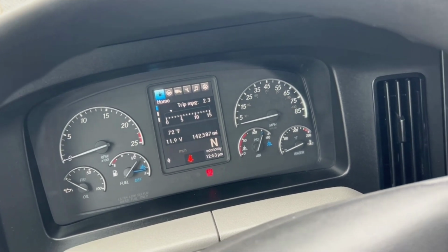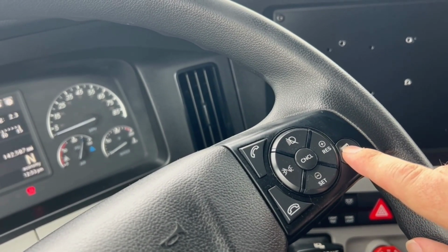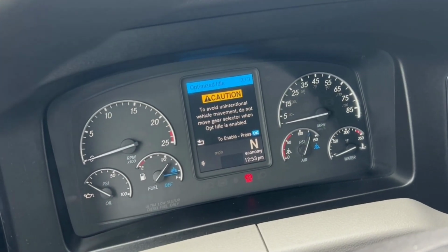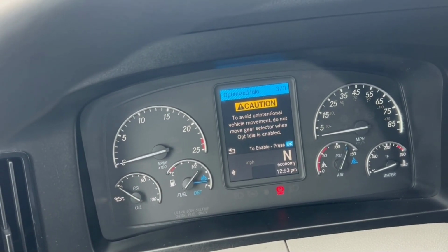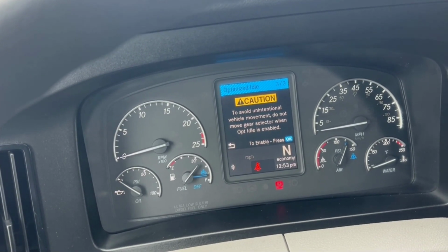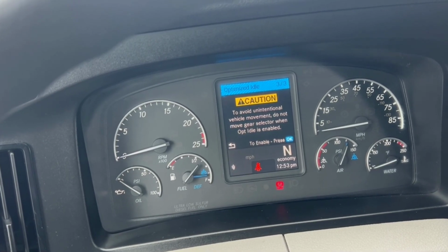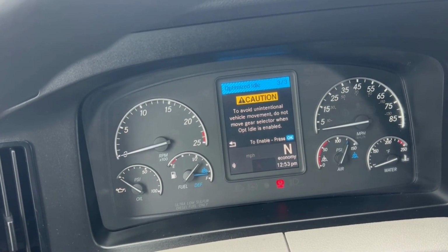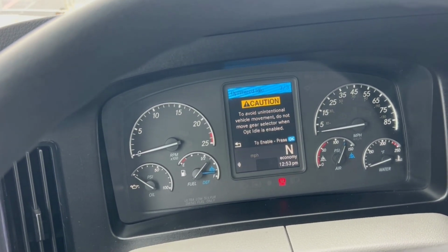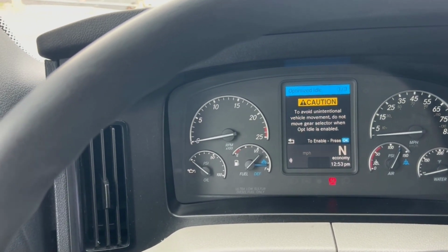We want to come over here to the file folder, hit this twice. So 1, 2. And then you will see that you have optimized idle. Your optimized idle is your EPU. And then you'll see a caution sign come up. That's normal. That's telling you that the truck is about to be put in standby mode. Standby mode is your EPU. So after we get here, we're going to press the OK button, which is right here.